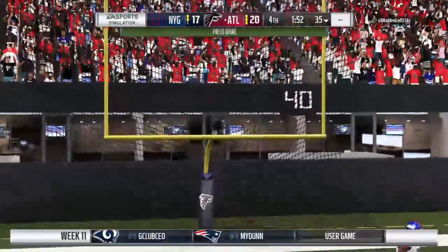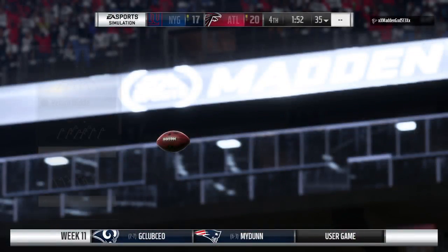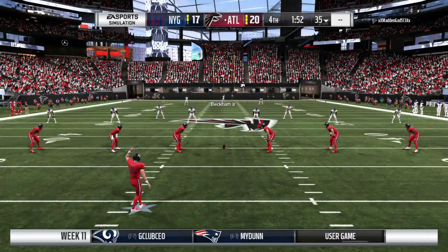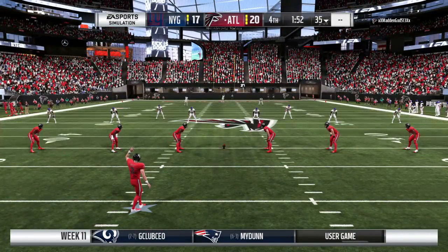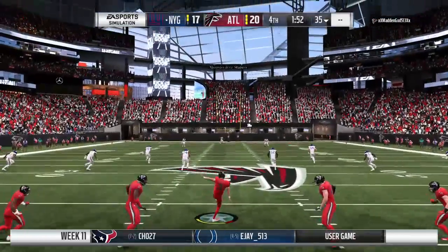And Bryant's kick is good. And they have taken the lead here in the final 2 minutes. Big kick right there to give them the lead in the 4th, but there is still time left for a final drive. Did they score too soon?